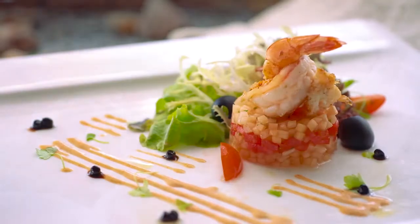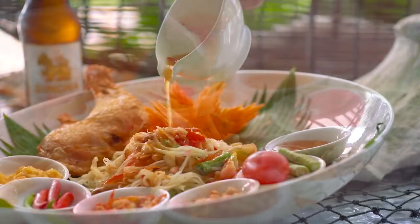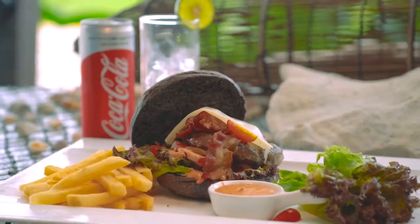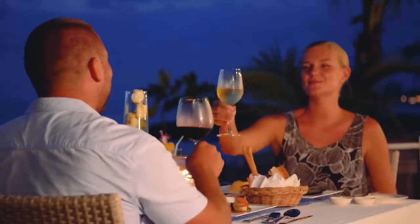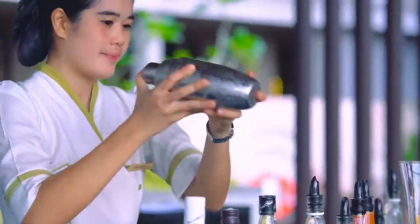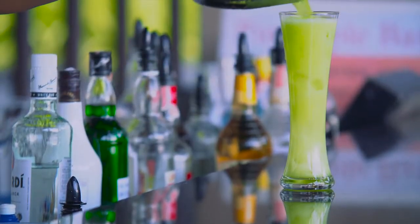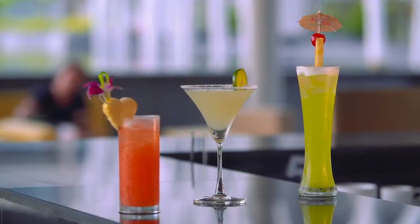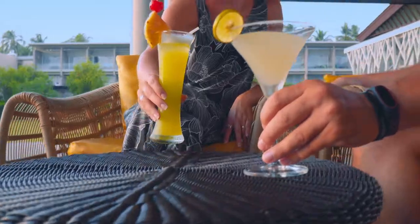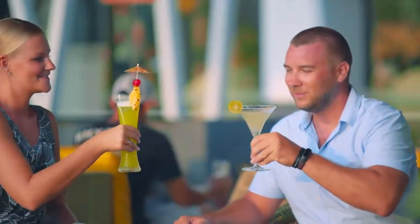Treat your palate as well by indulging in some tasty local cuisine or international fare, prepared by the resort chefs who are always at the top of their game. There are several bars serving up refreshing cocktails and happy hours where you can make new friends while sipping on a signature concoction prepared by the expert bar staff.